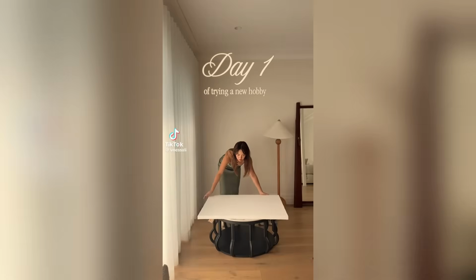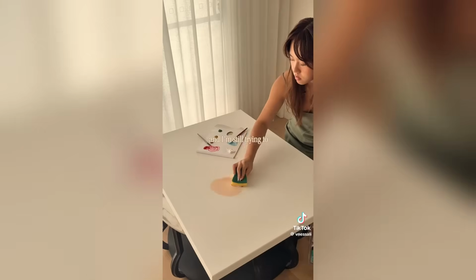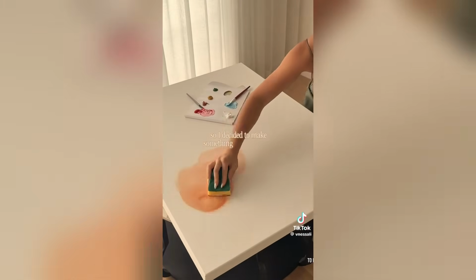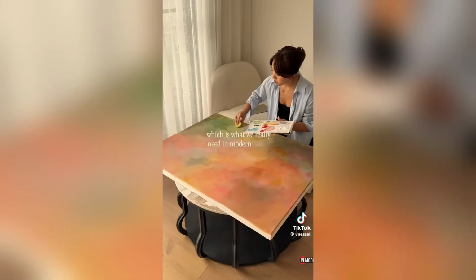Day 1 of trying a new hobby to recover from burnout. My name is Vanessa, I'm 25 and I'm still trying to find myself. So I decided to make something with my hands because science says it helps us switch off our brains, which is what we really need in modern society.